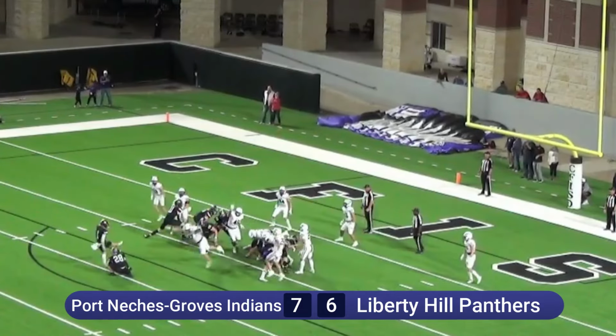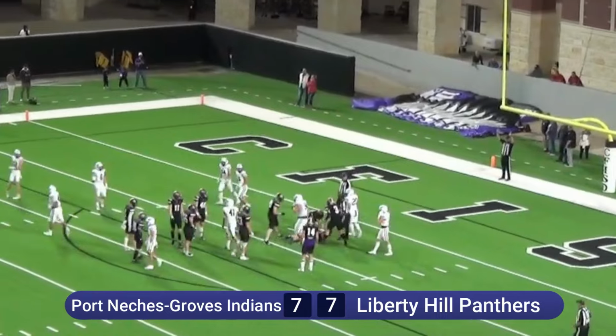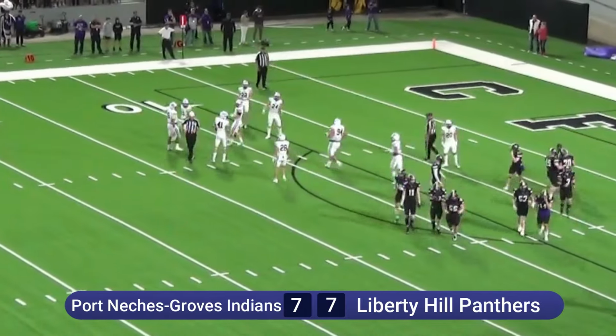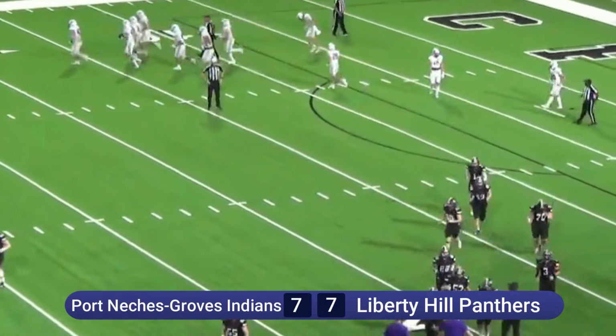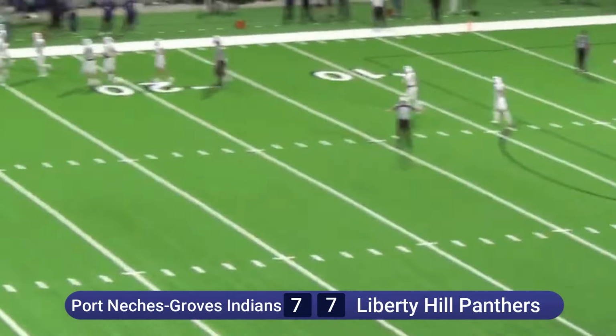Good snap, good hold, kick right down the middle. The Panthers tie it up at 7, but there is a flag on the play. Probably going to see a false start on the defense. That might give them a chance to score the two-point conversion. Let's see what they try to do here. Penalty is declined.